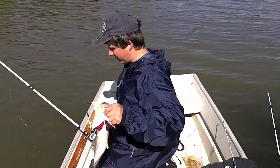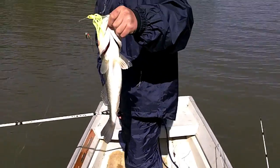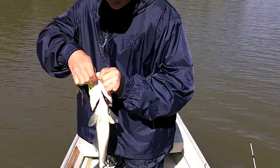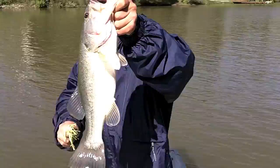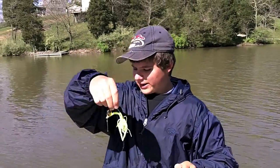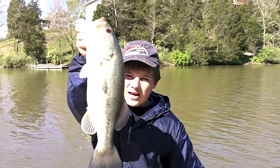Now, see, look what here. You guys are wondering if you should throw a trailer hook. Well, I've caught him on it before, but he got both. He got the trailer hook right there and the main hook right there. I got him good. It's around a 3-pounder. That's a good one. On a Booyah spinnerbait. That's even a better one for today. Yeah, that's a good fish for today.